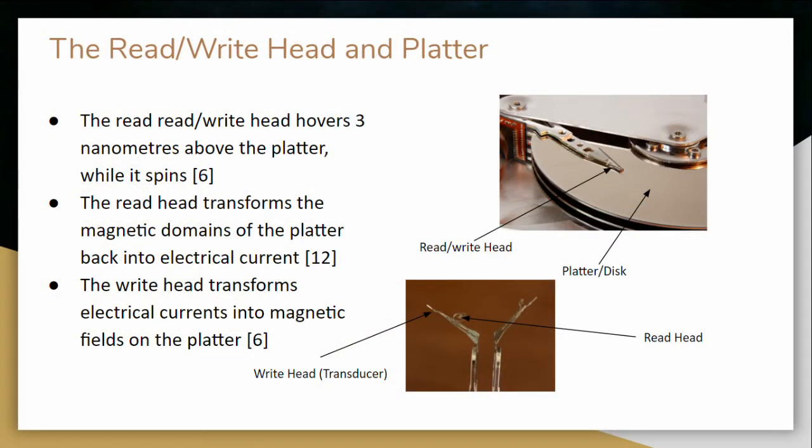Okay, moving on to the read-write head and the platter. At the very tip of the actuator arm is the read and write head. While the hard drive is operating, the heads of the actuator arm actually hover 3 nanometers above the spinning platter. This is because the heads of the actuator use magnetic forces to read and write data, meaning that the heads don't have to be touching the spinning disc.